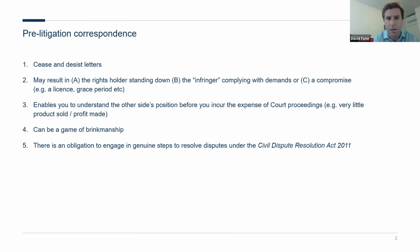Typically, that's where, before there are any court proceedings, you engage in correspondence. So if you're the rights holder, you will send a cease and desist letter. And that is a letter of demand that a rights holder will send to another party saying, I hold these rights, I hold this trademark, I hold this patent, and you are threatening to engage in this conduct, or you are engaging in this conduct, you are selling this product, you are using this brand name, and I regard that as an infringement of my registered rights, or my rights. And that will typically conclude with a list of demands.